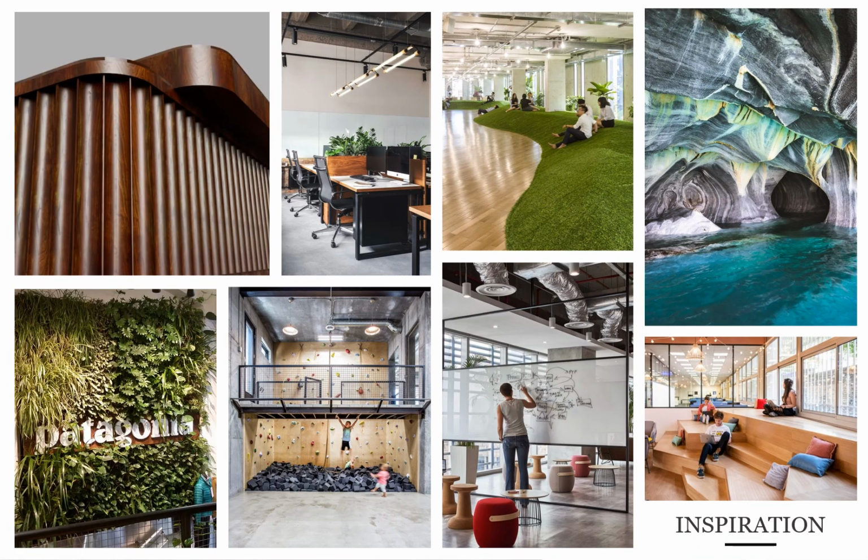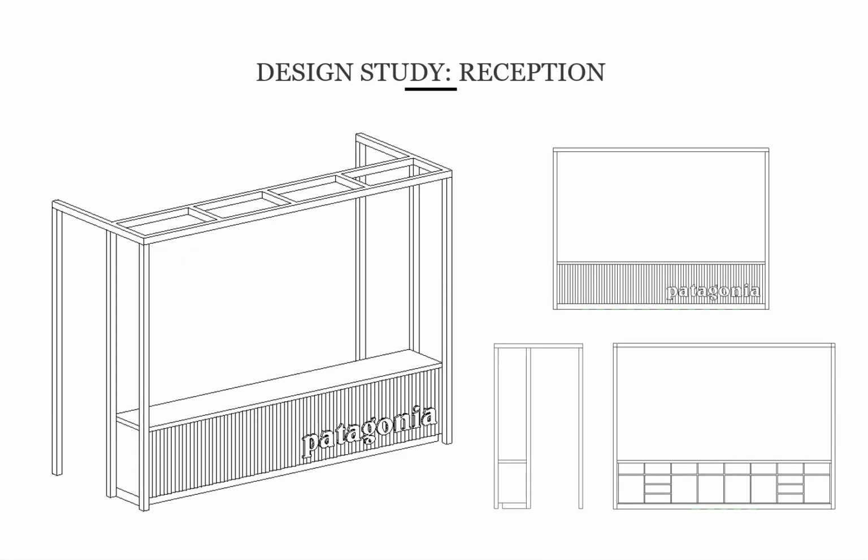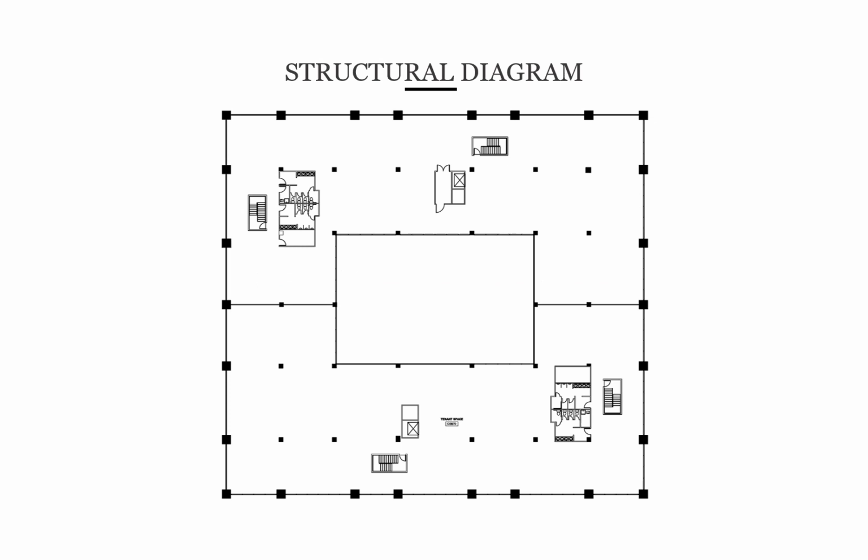Here's some inspiration images. The desk, I took a lot of inspiration for the reception, the main office desks as well, the Patagonia logo and live wall, and the colors from the cave in Patagonia. Here's some concept sketches for the inspiration seating in the all-terrain room, the reception desk in its first iteration, the cubicle in its first iteration.